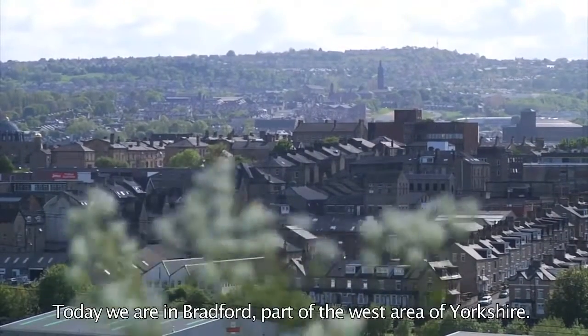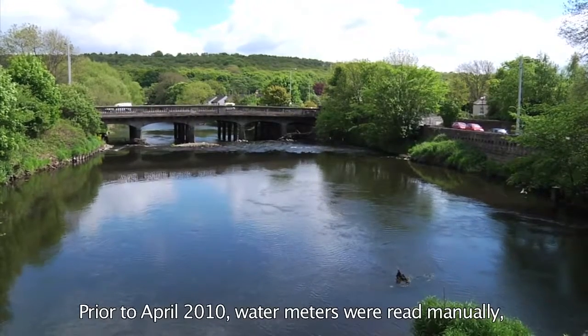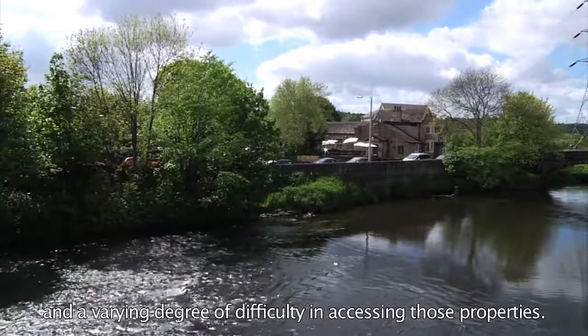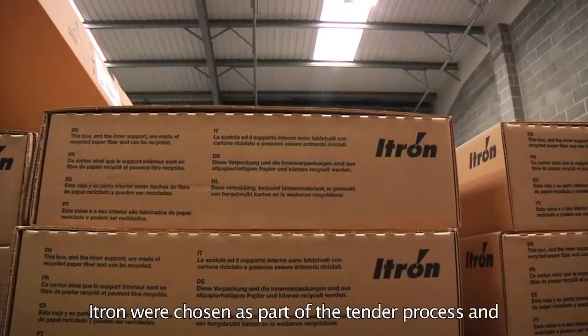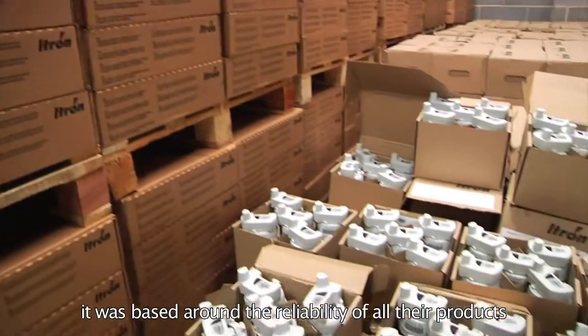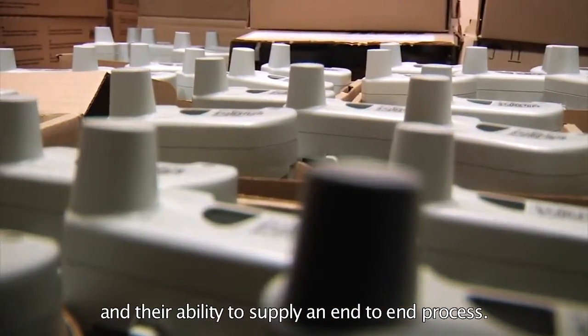Today we're in Bradford, part of the west area of Yorkshire. Yorkshire Water has 4.8 million domestic and commercial customers. Prior to April 2010, water meters used to be read manually, and this gave us a big problem in terms of the fact that we had health and safety issues, social issues, and a varying degree of difficulty in accessing those properties. Itron was chosen as part of the tender process, and it was based around the reliability of all their products and the ability to supply an end-to-end process.